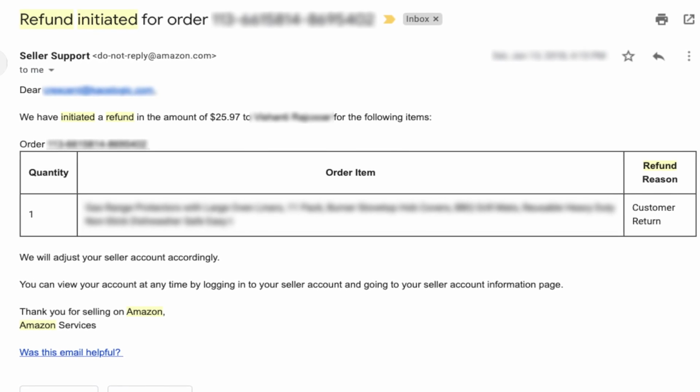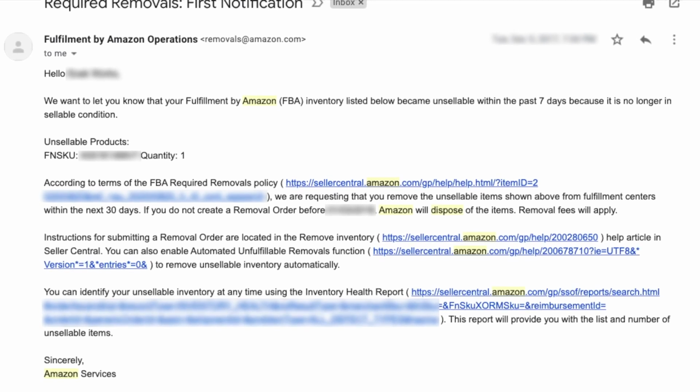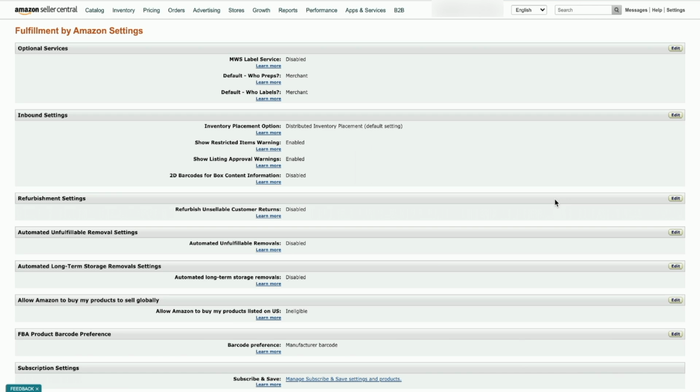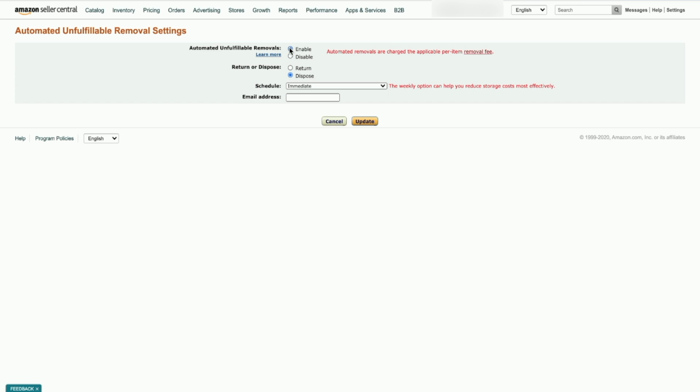Whenever you get a return, you'll get an email notification of the outcome, and whether or not it's in sellable condition. And then you can take action on it, such as shipping it or having it disposed. You can actually automate this action in your seller account settings. So if you log into Seller Central and click on Settings and go to Fulfillment by Amazon, if you scroll down to Automated Unfulfillable Removal Settings, you can click on the Edit button and then Enable Unfulfillable Removals, and then you can choose what to automate here.